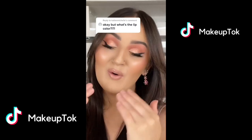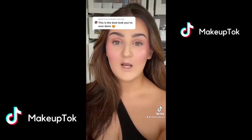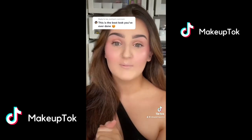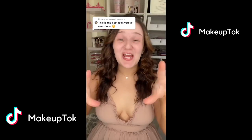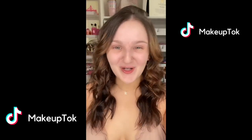If you want to bring more attention to your eyes, I like doing this kind of lip. Hear me out. I like it. I think it looks really pretty. For some, I 100% agree with all the comments that was the best my complexion's ever looked. Of course, I'll show you how I did it.